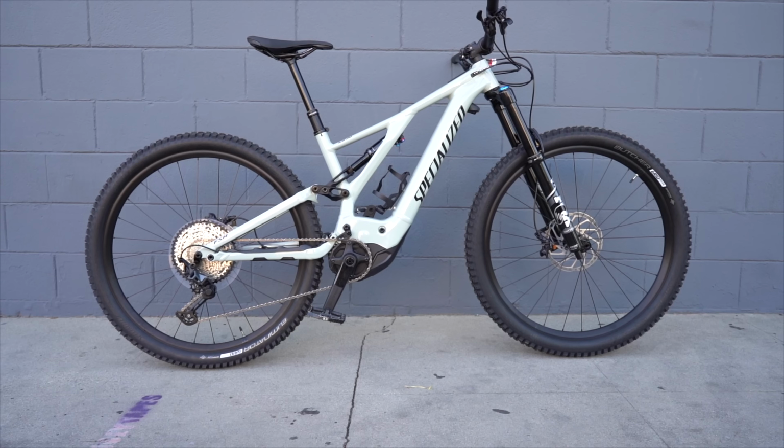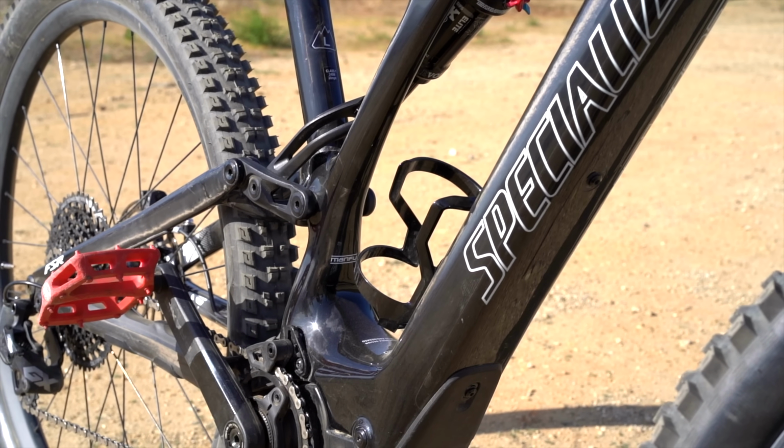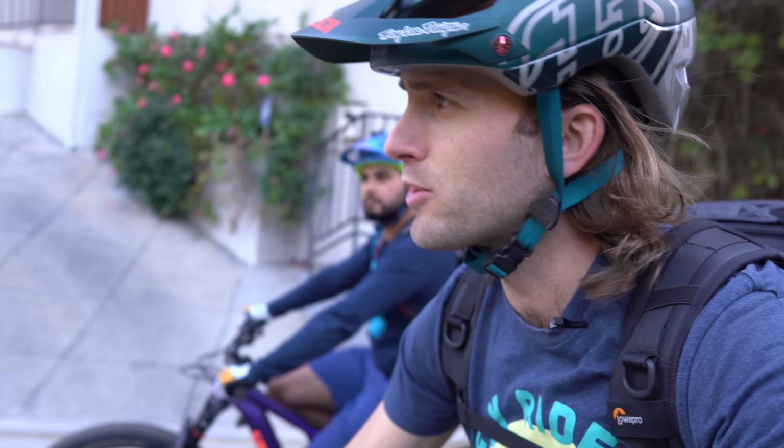The Turbo Levo and Turbo Levo SL are two sides of the same Class 1 eMTB coin. They both have 150 millimeters of travel, they are both made by Specialized, FSR linkage systems, incredible specs, but that doesn't change the fact that a lot of riders will turn their nose up to the Turbo Levo SL because of the fact that it has a weaker motor and a smaller battery. But maybe we're treating the Turbo Levo SL a little bit too harshly.